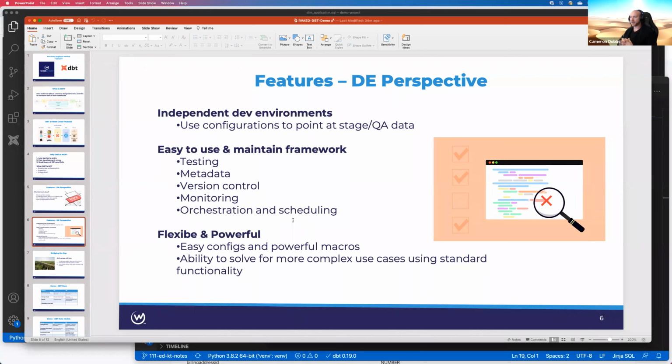Then really the easy to use and maintain frameworks, such as, a lot of this I hit on already: testing, the metadata, data cataloging, version control. Your entire DBT repo is version controlled. Hook it into Git, GitLab, GitHub, or whatever other version control tool you want. The monitoring around the jobs is great, intuitive. And the orchestration between your models and the dependency between the data sets you're building, which I'm going to get into, is handled beautifully within DBT. It's also flexible and powerful in certain ways.